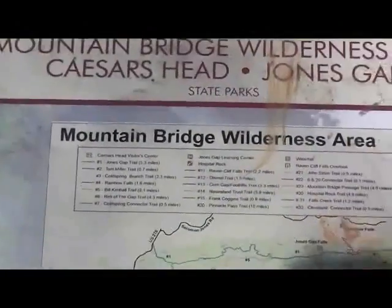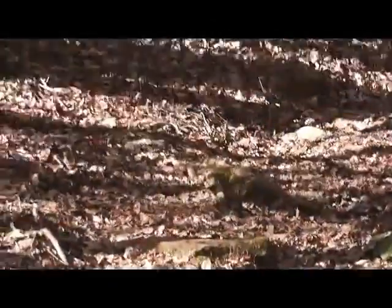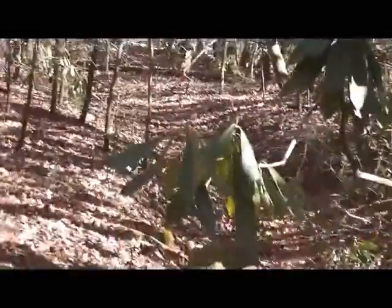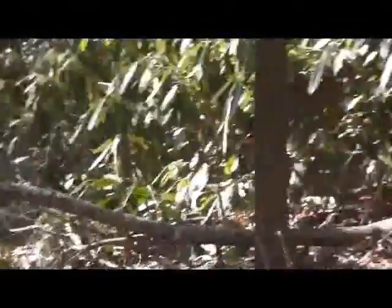Okay. Here I am at Cold Spring Branch Trail and Jones Gap Trail. This way here is Jones Gap. This is where I came from. Also Jones Gap Trail, and this is Cold Spring Branch Trail.